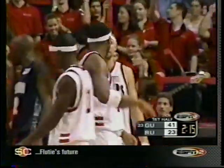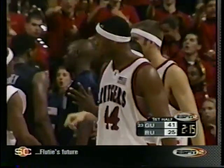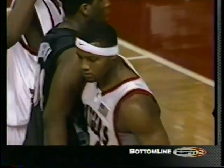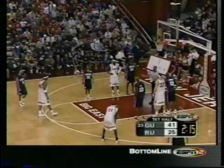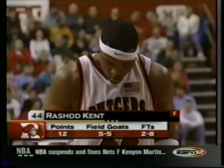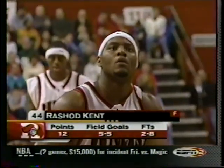Kent with another opportunity, and he flushes it down. 41-25. And seeing a three-point play opportunity, it takes some of the pressure off when he gets to the line. You're going to take a look right here. Just a nice job of finding him as he steps to the front of the rim. But prior to this trip at the line, he's only been 2 for 8 from the free throw line. Not good. 12 points, 5 of 5 from the field.